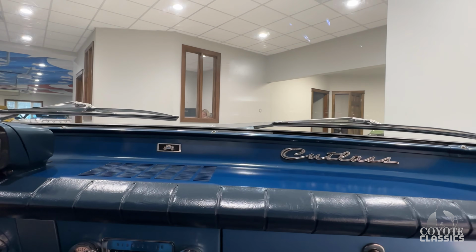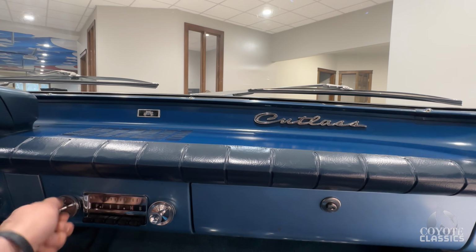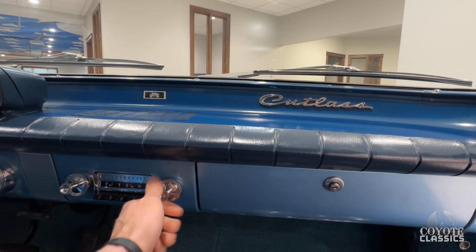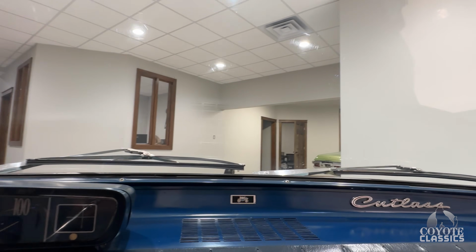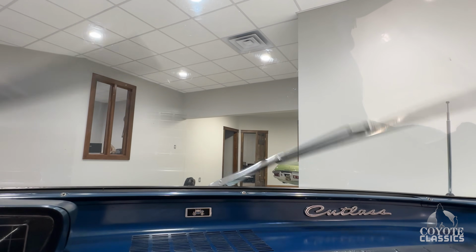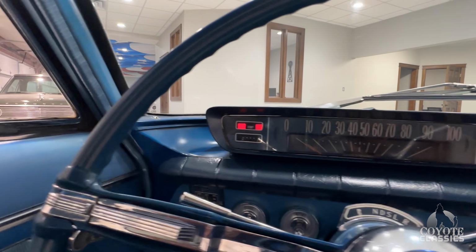As far as what works and what doesn't work, we'll go through that here in just a little bit. Original radio definitely clicks and turns on. Let's see if we can get a station in here in a little bit. Lights up too. Heater fan works. It's got your generator, oil, and temp light over there. 68,799 miles.